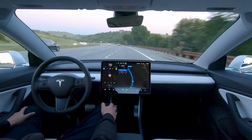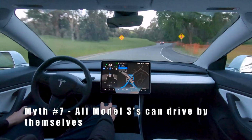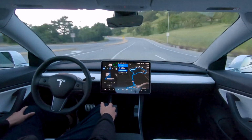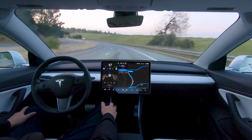Finally, we've arrived at the last myth on our list, and it's the belief that all Model 3s can drive by themselves. But that's not entirely true. What Tesla has available for their cars at this moment is what's known as Autopilot, which essentially enables your car to steer, accelerate, and brake on its own. However, it is certainly not 100% full self-driving yet. It is true that Teslas are known to be full self-driving capable, but due to regulations and testing, Tesla has yet to release the entire package.